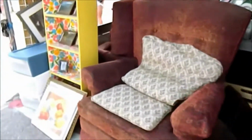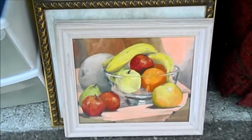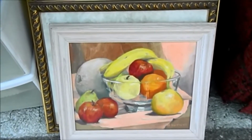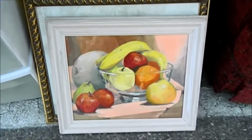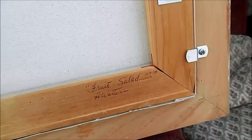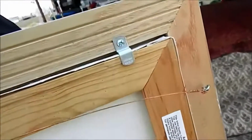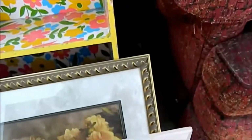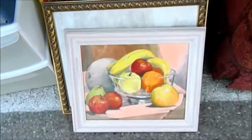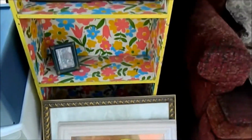Look at this. I like this. I love still lifes. I wonder how much he wants for this. H. Waters. I don't know if any of these people are registered artists, I have no idea. I'm not an art aficionado. It says Fruit Salad, H. Waters. It's framed really nicely. I'm going to make an offer on that too, because to me it's absolutely beautiful. Let's go.